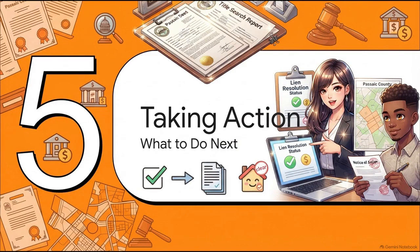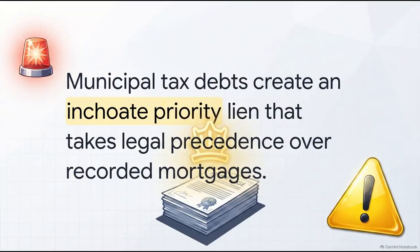Let's jump into step 5, taking action based on lien information. If you are doing your search and you discover outstanding property taxes or municipal utility charges, red alert. These create what is known as an inchoate priority lien. Why does this matter to you? Because municipal tax debts trump almost everything else. They take legal precedence over recorded mortgages and civil judgments. If they remain unpaid, the municipality can initiate a tax sale certificate, and that can eventually lead straight to foreclosure.